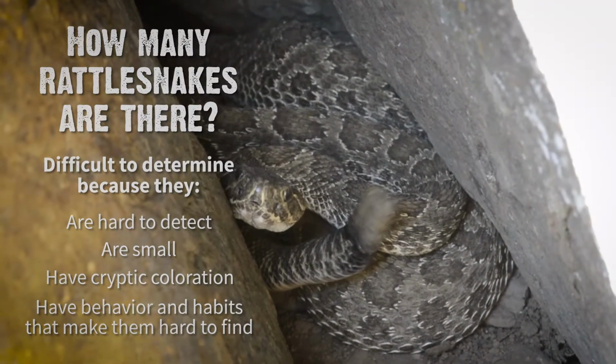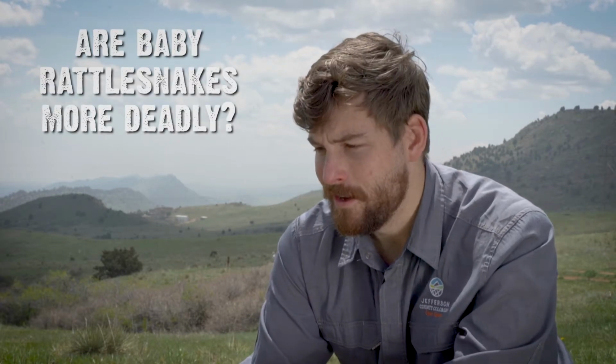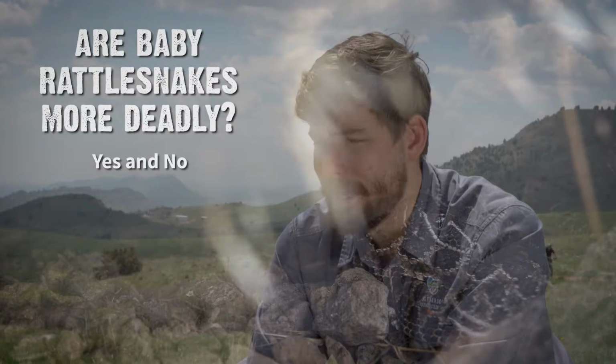As a result of that low detection, we know relatively little about the biology of these animals compared to other vertebrate species. There's an idea out there that baby or neonate young rattlesnakes are more dangerous than adult rattlesnakes. The explanation that's given is either that the venom is more toxic in those younger snakes, or that the snakes can't control their venom at a younger age.